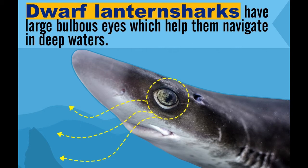Dwarf lanternsharks are dark brown colored. The ventral side of the body is covered with black markings. A black line stretches along the dorsal side of the body. Dwarf lanternsharks have a long, flattened head that usually occupies 1/3 of the body.